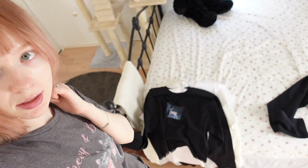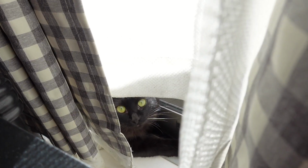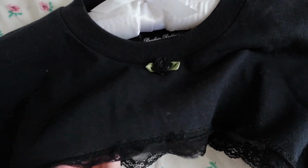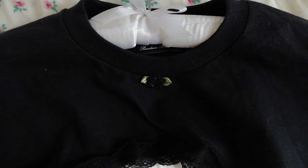Today I am doing a little photo shoot with these. Anyways, here are the pieces. I think I showed you already, but this is for the September collection. This one is a new piece though that I haven't shown you. It's a shrug with a little rose.